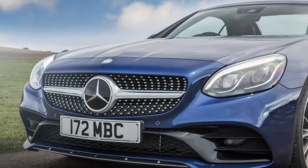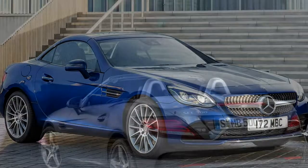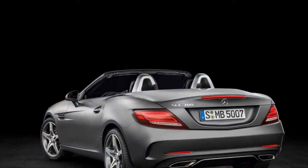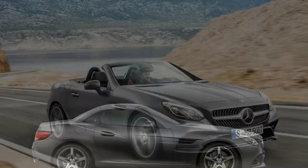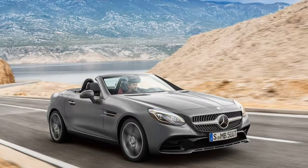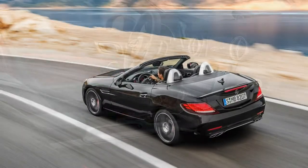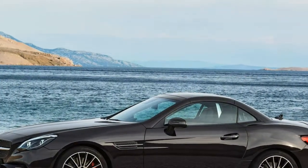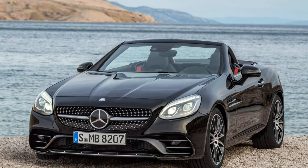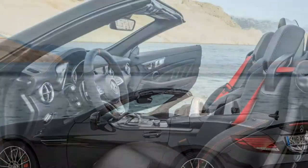Updated technology roster. You get more driver assistance kit this time around, with standard Active Brake Assist using a radar to warn the driver about potential collisions and automatically apply the brakes. Blind Spot Assist and Lane Keeping Assist are also optionally available. In addition, you can specify Adaptive High Beam Assist Plus to allow for continuous high beam headlight usage without dazzling oncoming traffic. Traffic Sign Assist keeps an eye out for road signs to warn the driver of changing restrictions.